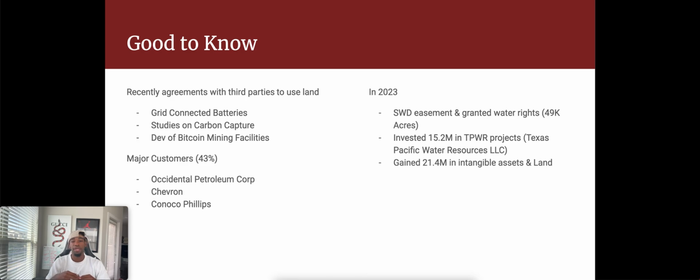And in 2023, they got an SWD easement. And SWD is like another company. I think they got an easement from them. I can't remember what SWD stands for. I didn't write it down. And they got granted the water rights in over 49,000 acres of land.